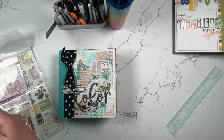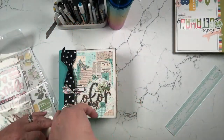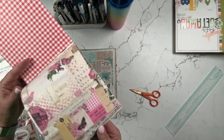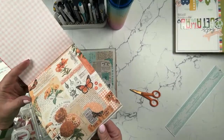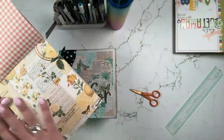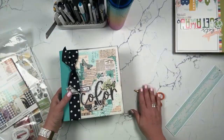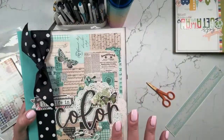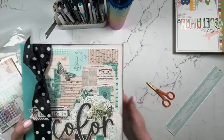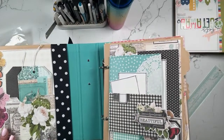So if we look at the 6x8 paper pad, and this is part of the kit, let me just open this up very quickly. You have reds, you have pinks, you have a lavender blush, orange, yellow. Everything in the collection follows these different color palettes. So it all blends so well together, which makes it really fun when you're putting together a project like this, because the project also approaches colors from that perspective. So the beginning, you get a nice cross-section of different colors.